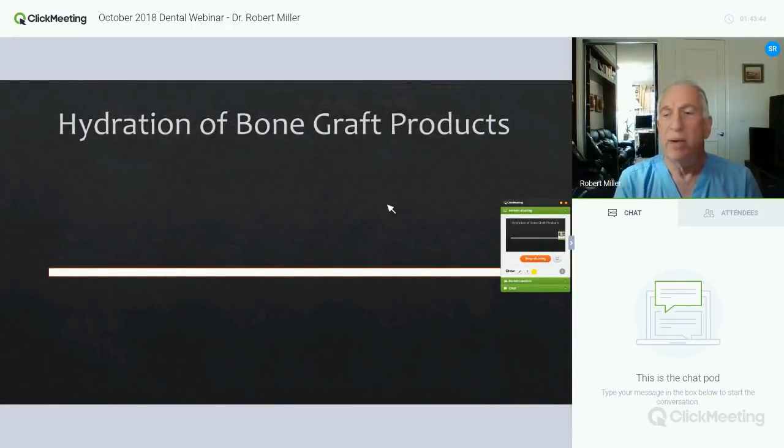Now, the next area I want to cover is the hydration process of bone graft products. And I've got a whole range of things that we have done through the years, some of which we realize today are not that great. And the first question I have for you is, how many of you have ever hydrated a bone graft material with sterile anesthetic solution? And when we don't have saline or anything, of course, we use sterile anesthetic solution.